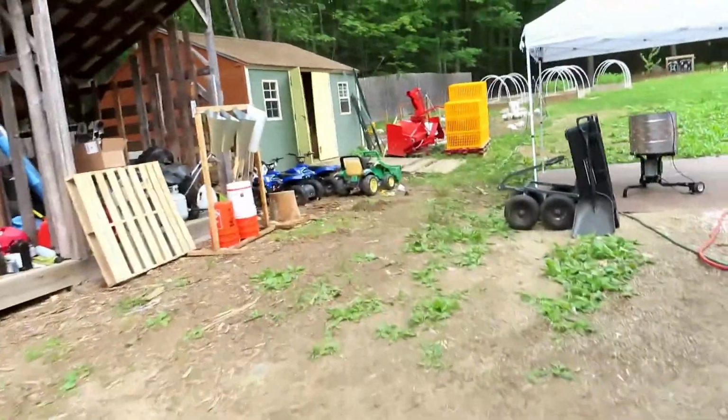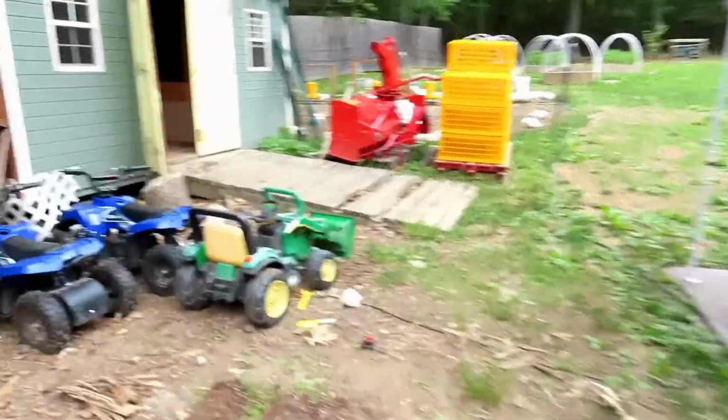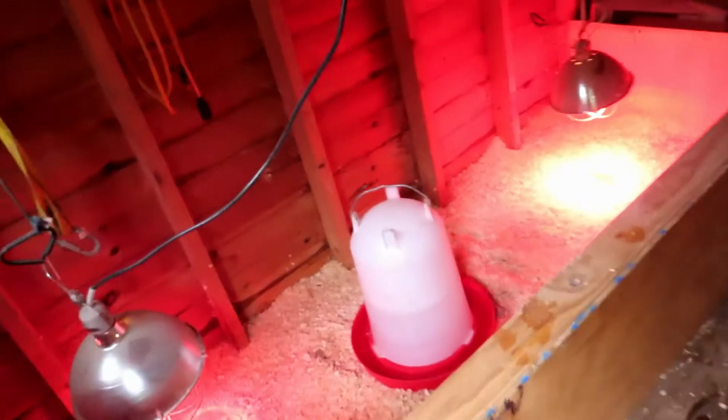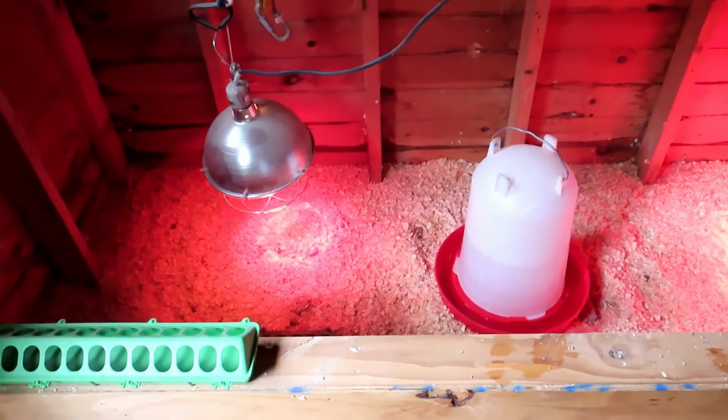All right. So I just want to make sure everything's ready for the brooder to get the chicks. One of the main things that's important to keep in mind is you want a warm space. So we turn these two lights on ahead of time just to kind of warm up the area.